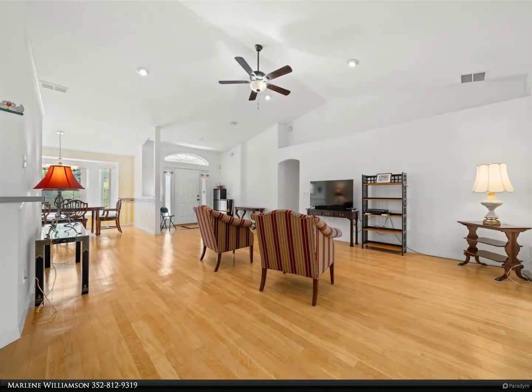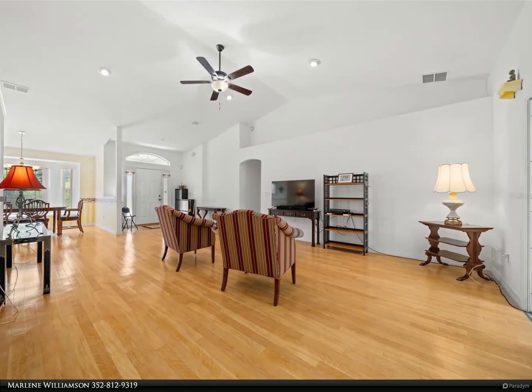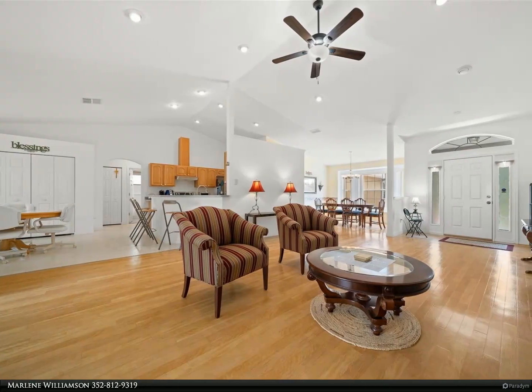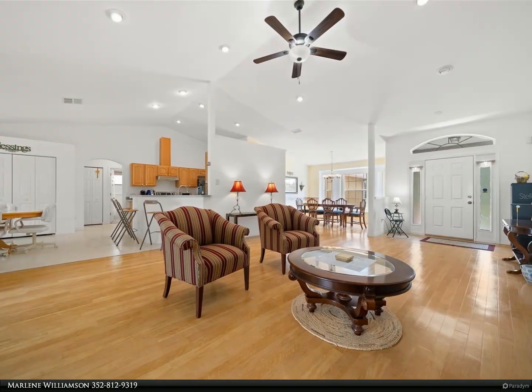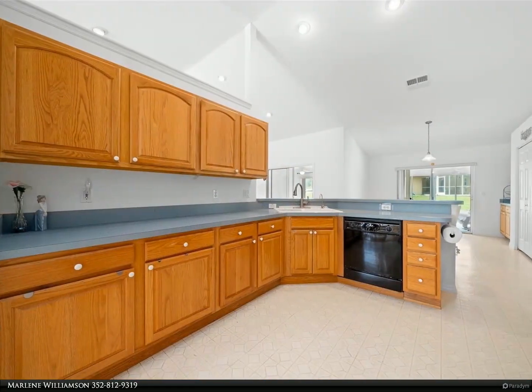The kitchen includes a modern stainless stove and refrigerator, 2017, and ample cabinetry and countertop space. The breakfast bar overlooks the breakfast nook, which includes a large pantry and a butler's pantry. Plenty of space for storage and meal preparation.